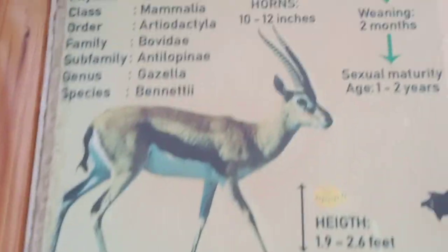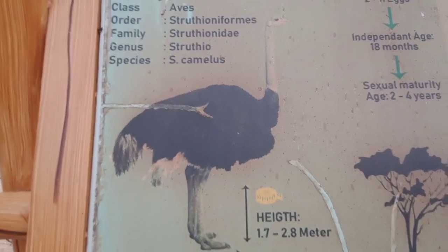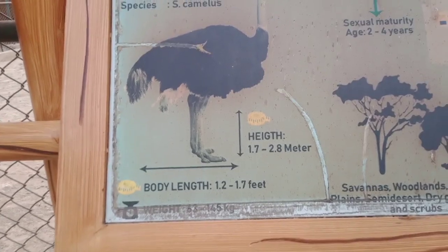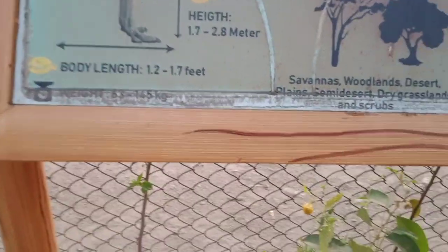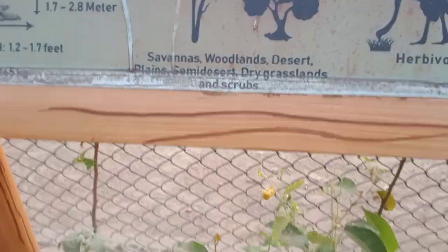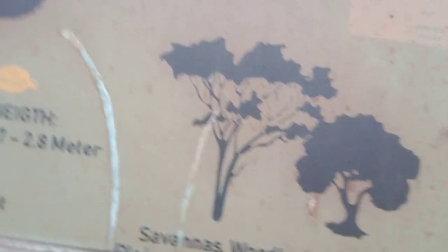And finally we come to the ostrich cage. I have shown it on the other side, but it is now clearly visible. Scientific classification: kingdom Animalia, phylum Chordata, class Aves, order, family, and species S. camelus. This is the size of a camel. Height is 1.7 to 2.8 meters. You can see it. Body length is 1.2 to 1.7. And it is found in savanna woodland. This is the habitat, and this is how they eat. Okay, this is incubation period, clutch size, independent age, sexual maturity. They achieve it at the age of 2 to 4 years. So this is quite interesting information.